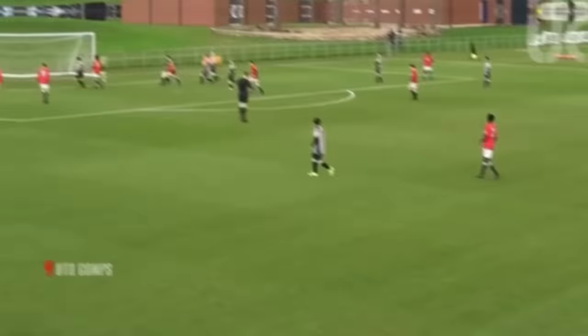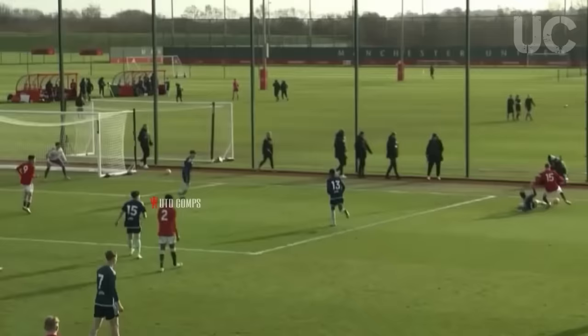Sprinted after it to keep it in, done brilliantly. Going up that right hand side, still going as well. Great work.